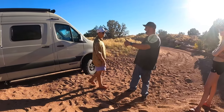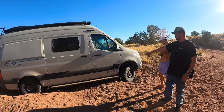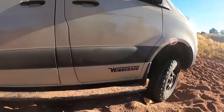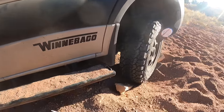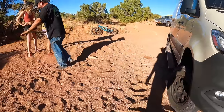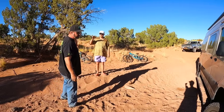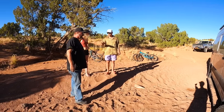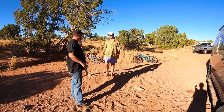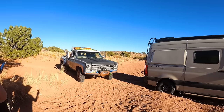This is actually the second Sprinter van today. This is the exact one, except, look, Winnebago 4x4 Rebel. This is the exact same one, except the one this morning was great. That's a big issue with these, though, is the power band stalls out so hard that you can't keep speed. Yeah, well, it cuts out the traction control.